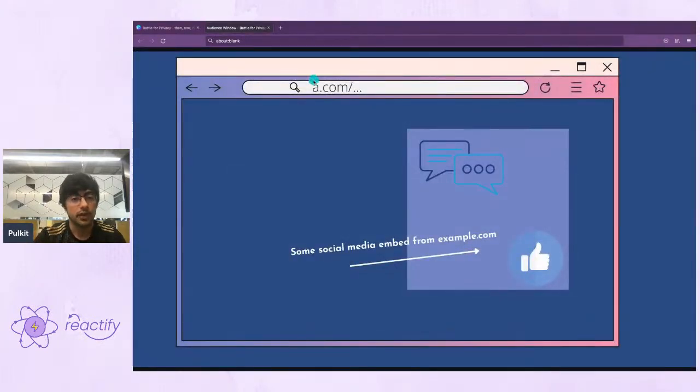Now consider this case. Again, the top level domain is a.com. There is a social media embed, let's say, whose domain is example.com. Now let's say you click on this button, and this iframe or embed tries to form a cookie. Just like I already mentioned, example.com does not match the top level domain, so this is third party context. So it tries to form a cookie in third party context. What the ITP rule says here is that you formed a cookie in third party context, but if you do not visit example.com in the first party context, which means example.com should be the top level domain, in 24 hours after forming this cookie in this embed, then the cookies are going to be partitioned.